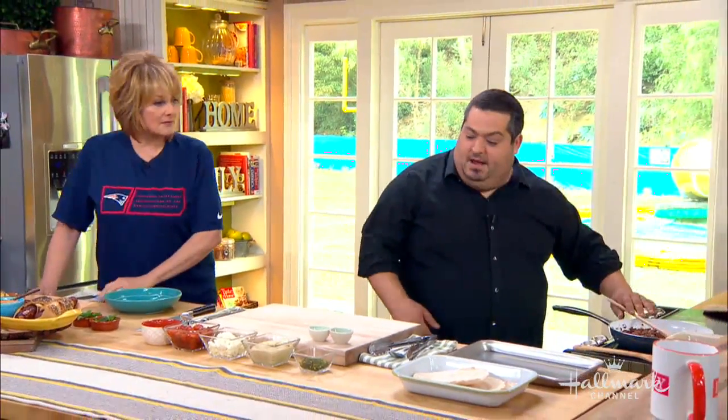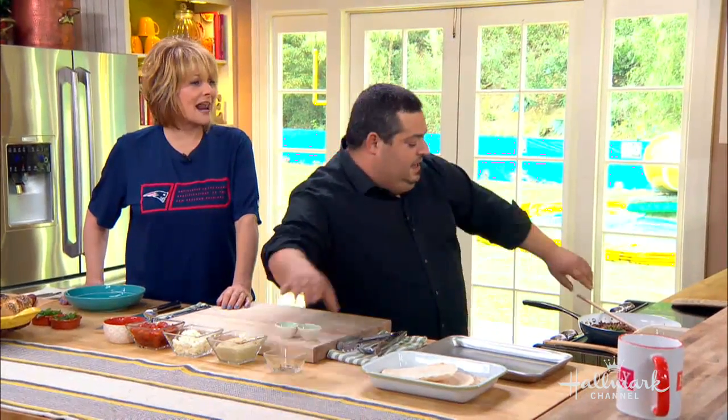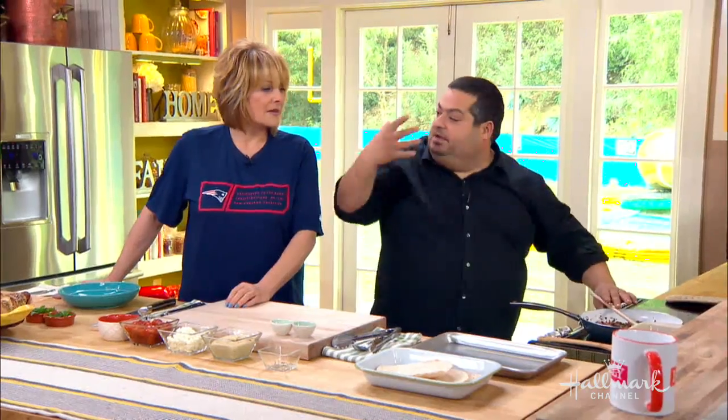I brown off some lamb here, and I finish it with some fresh lemon zest and some mint. It's the Greek thing, the lamb. Mix that all up. It's a little fresh lemon zest and a little bit of mint to bring out the freshness and brighten up the flavors.